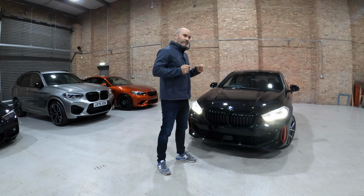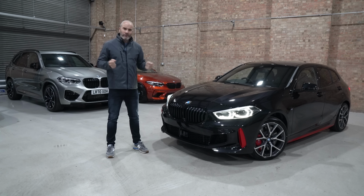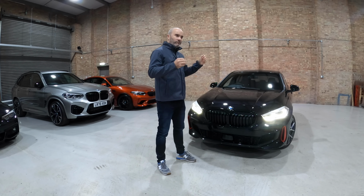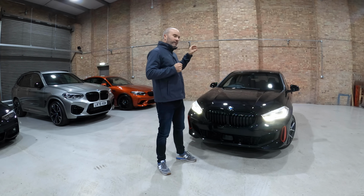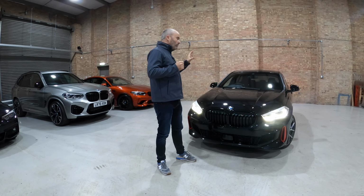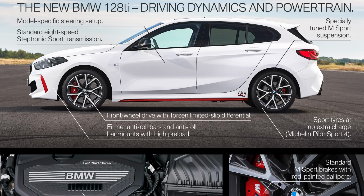So where does this 128 Ti sit in the current lineup? We all know the flagship M135i xDrive very well now. It's been out over here in the UK for at least a year, and this sits just underneath it. It actually uses a lot of the underpinnings and running gear from that car. So we've got the very familiar B48 engine and the 8-speed, I think it's called an Aisin gearbox. That's an automatic gearbox, not a twin clutch, similar to the ZF 8-speed, but not as good. But instead of being an xDrive platform like the M135i is, this is a front-wheel drive only platform.